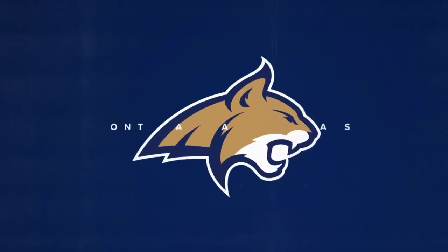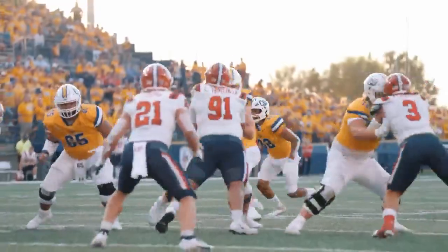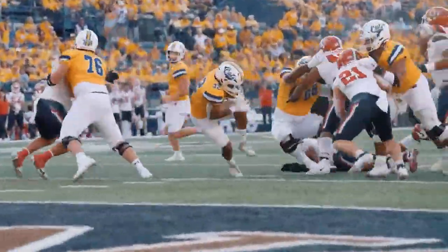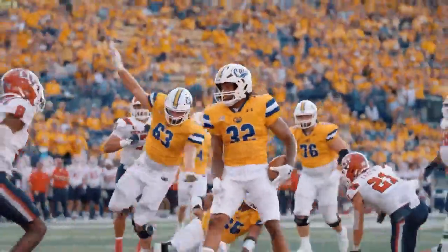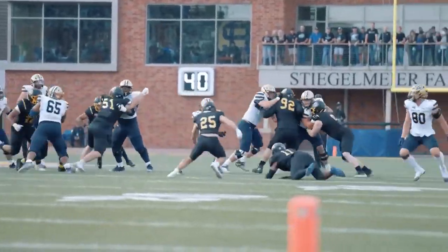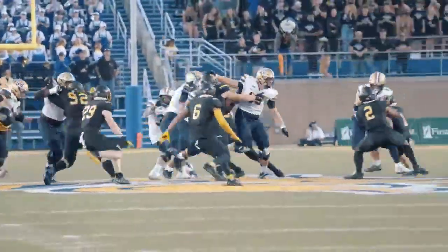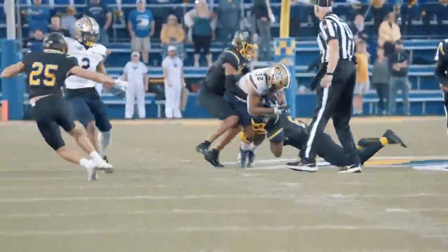Now we're about to hear a little bit more about Julius Davis, the Wisconsin transfer as well. How have you seen him settle in, and what's his impact been? Well, I think more and more each week, and we've played 2 games. It certainly flashed a little bit against Utah Tech, had a touchdown, a couple other good runs besides that. I thought against South Dakota State, he was our primary running back, and he did some real good things. Has really good feet to go along with his vision, and then he has the ability to make people miss.